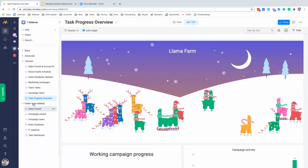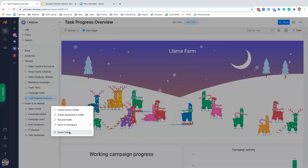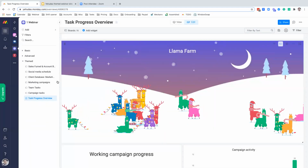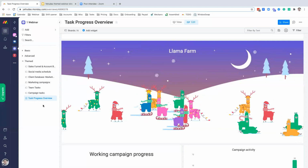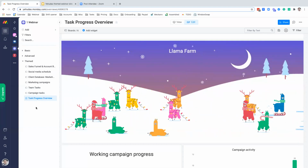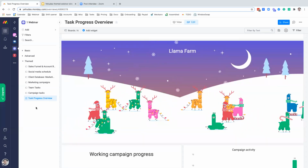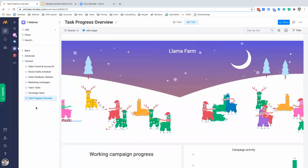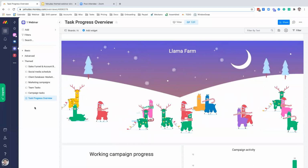So here I have a test folder that I've set up already, and let's go ahead and delete it. And as you can see, the folder was deleted. It's okay, that was just there for testing, so no worries. But in any event, for right now, all the boards and dashboards within that folder will be archived, and all the dashboards will be deleted. So we're looking to update this so that it will archive the dashboards as well in the future. But if a dashboard is deleted, as some of you may know, you can still go back and sync the boards again to a new dashboard.